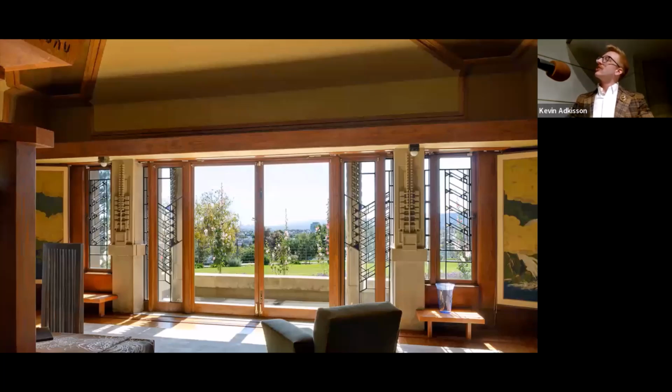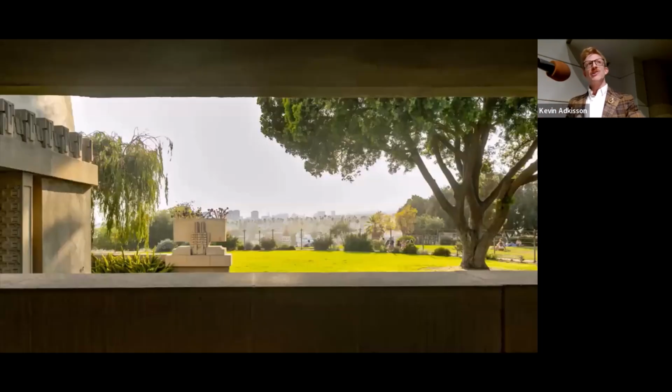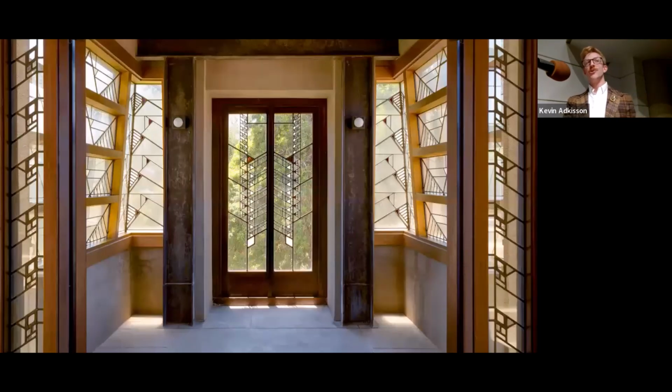As you get closer to the view, you see that Wright still has his predilection of using art glass to frame and sort of mediate, to soften the edges between how we see the landscape and how we experience the house. He resists this idea of a glass box. Then there are other moments where you have these almost sort of like militarily framed views out across the Hollywood Hills. And when you don't have a view, he leans into an art glass interior.